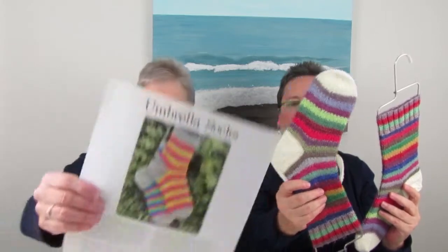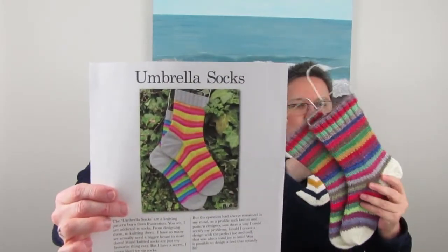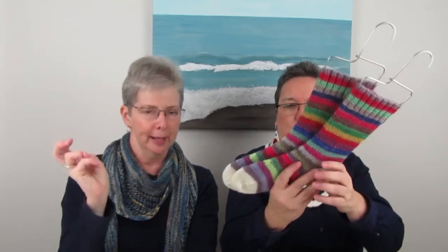So what I did first was the heel, which is from the Umbrella Socks by KF Jones. So that is the umbrella heel. Nope, I didn't do the umbrella toe. So just the umbrella heel. I love how that comes out. It is an afterthought heel, but it's just a different way of doing it.